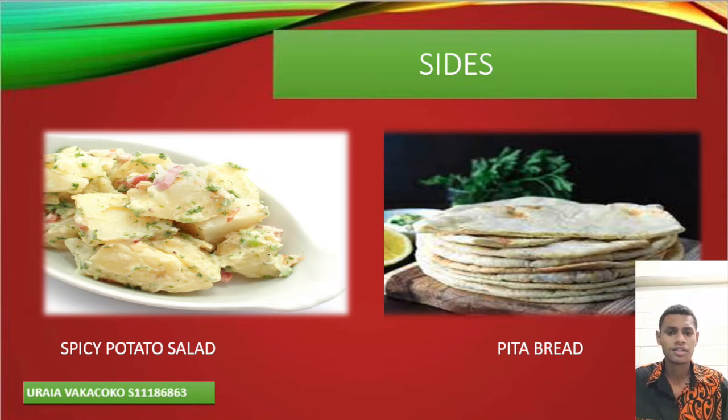So there are a total of 7 side dishes and 7 desserts. The first side dish is spiced potato salad. This dish is made up of gourd potatoes dressed in a mix of olive oil and minced garlic with crushed red pepper and drops of vitality essential oil.